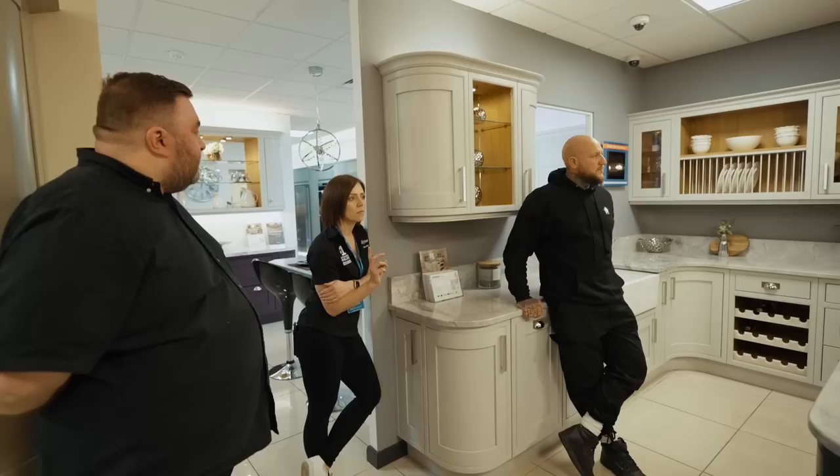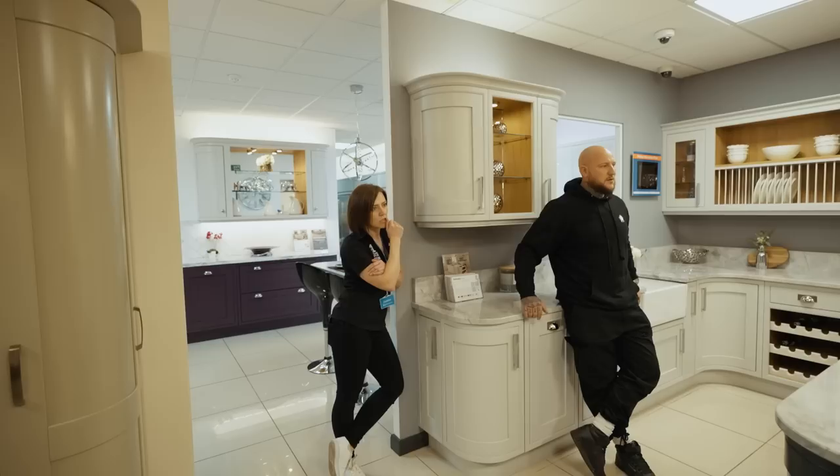The whole thing, not including the range cooker, with the worktops, it was about 35. If you went to somewhere like Tom Howley, it'd be about 80, 90 grand. A 100 grand kitchen, easy. That is a 100 grand kitchen, it is. Handmade, that's what that is.